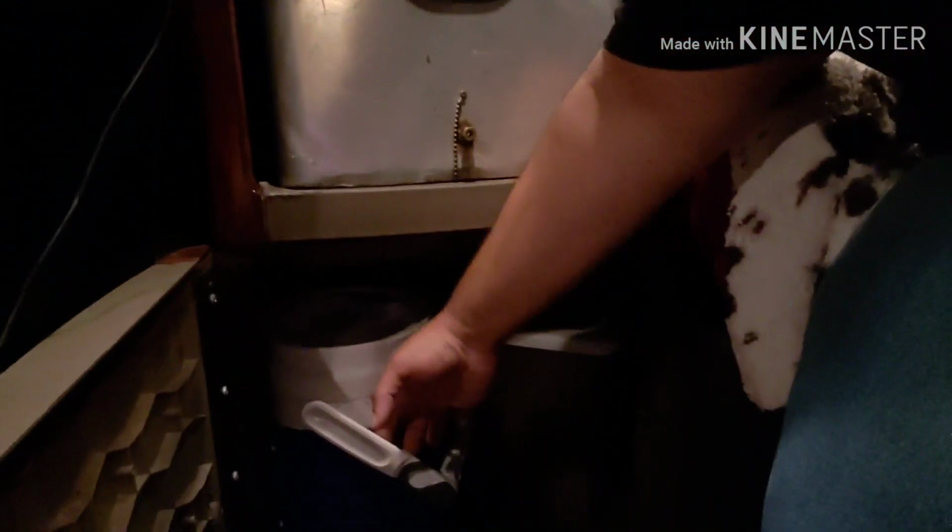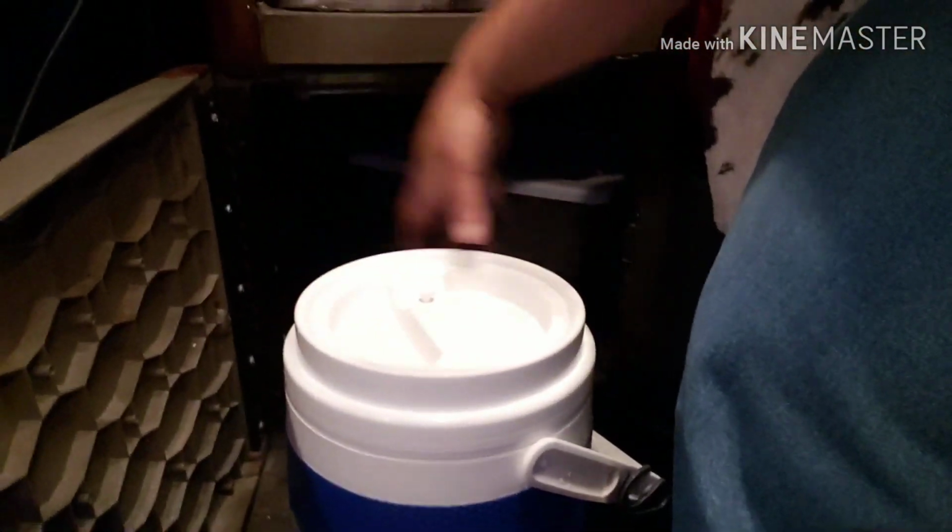Underneath here, that's my pee bucket, basically. It's just an Igloo thing. You unscrew the top, go to the bathroom in it, and then screw the top up. When you get somewhere, you can dump it out on the side of the road, which is what I do. I don't do it in truck stops. Please don't do that. It's just so disgusting. And then this is dog food for the dog. That's what I've got there.